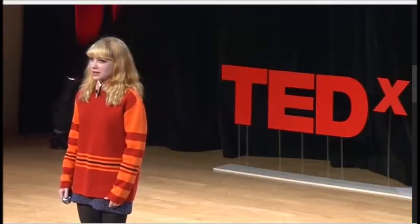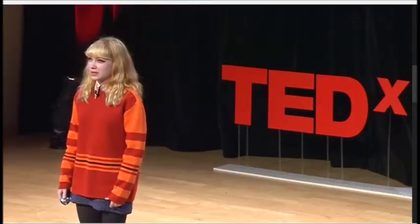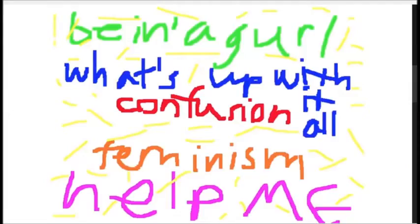But those shows only lasted a season each, and I haven't really seen anything like that on TV since. So this is a scientific diagram of my brain around the time when I started watching those TV shows. I was like ending middle school, starting high school. I'm a sophomore now.